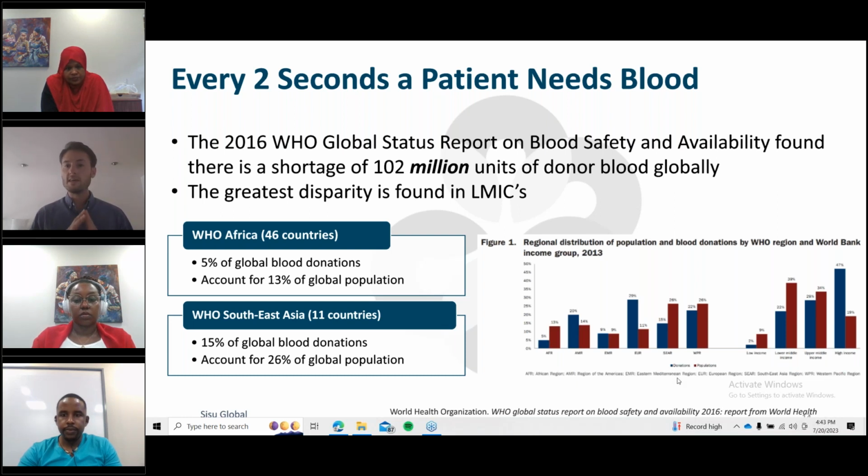This is one of the major missions of Sisu Global, and I think I can speak for VIA Global Health here too, that our mission is to ensure good health and well-being and reduce inequalities in access to medical care for everyone. Next slide, please, George.